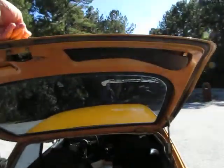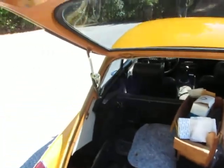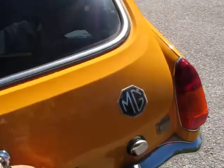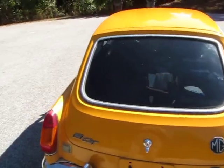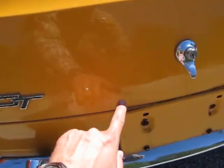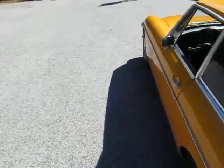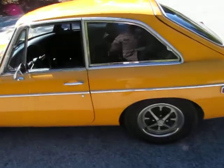I don't think we need a key to open the back. Okay, yeah, so the back opens like it's supposed to. It's very clean. I would almost call this a rust-free car if it weren't for a couple of tiny little bubbles in a couple of spots like I showed you around front, because the car doesn't have any rust on it. The rockers are clean. Get it underneath it.